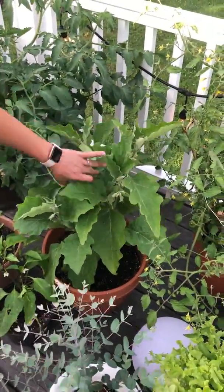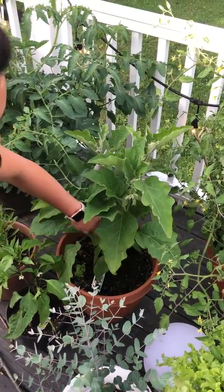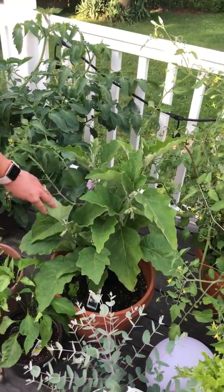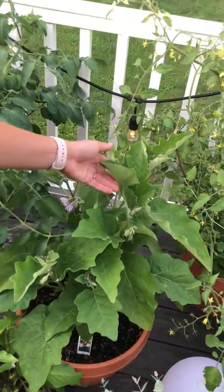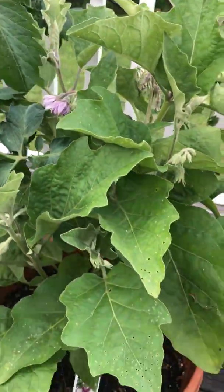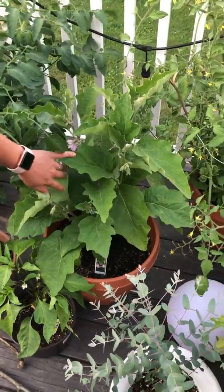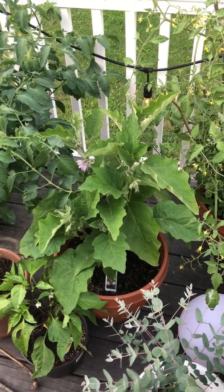Back here we have our eggplant, and this one here too, we started in a pot and he has just taken off. So this is a pinstripe eggplant, and we've got quite a few flowers on him. I don't think we have any eggplants quite yet, but he's grown quite a bit since we potted him. A lot of our pots do better than some of the stuff that we put in the ground, so we're excited to see what that turns out like.